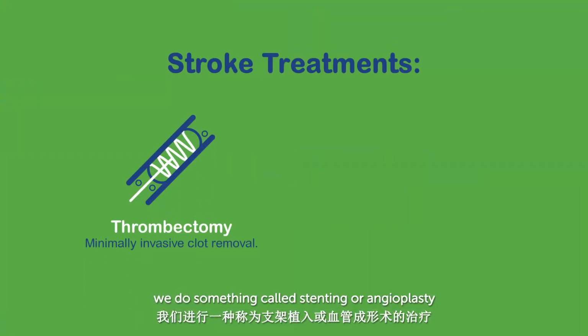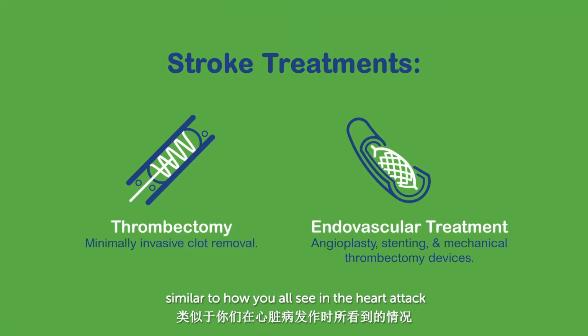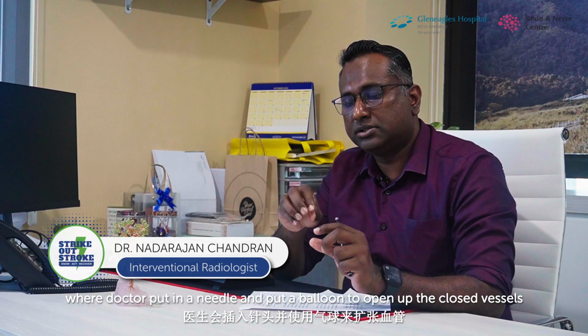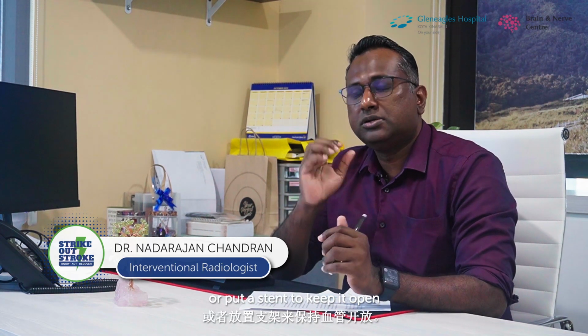The second thing is that we also have a vessel which is occluded or narrowed, which causes the stroke. In these cases, we do something called stenting or angioplasty, similar to what you see in heart attack, where people go in and put a balloon to open up the closed vessels or put a stent to keep it open. So we do a similar thing for stroke patients.